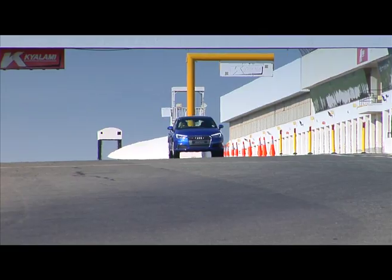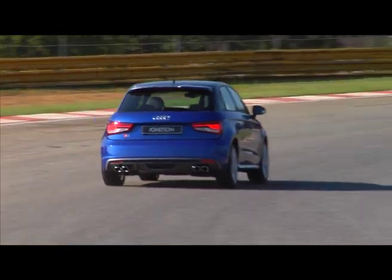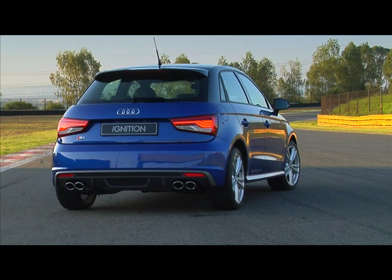So does the S1 live up to my predictions? Well, let's see. The car looks hot. Yes. Simple but classy interior. Tick. Composed but fun drive? Absolutely. Pricey? At 442,000 for the 3-door and just under 450,000 for the 5-door, you betcha.